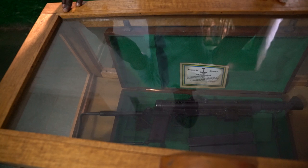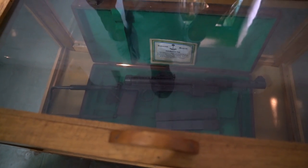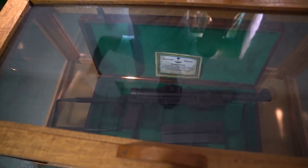A personal gun of Dr. Kwame Nkrumah, the first president. That was given to him by Egypt's president, because Kwame Nkrumah's wife was from Egypt. So during the visit, he presented this to Kwame Nkrumah.